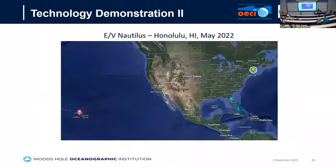Our second tech demo was off the coast of Hawaii back in May. This is just to demonstrate how far away some of our operators were. We had a software engineer in Woods Hole, our electrical engineer in Florida, and then the rest of us were on the ship out in Hawaii.